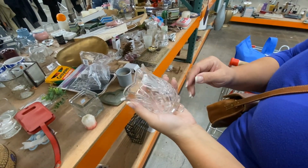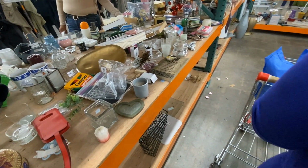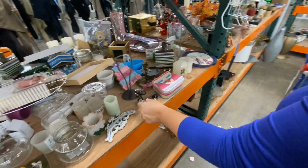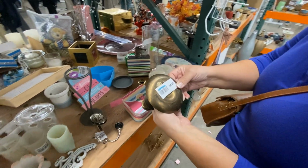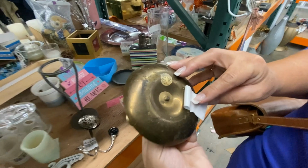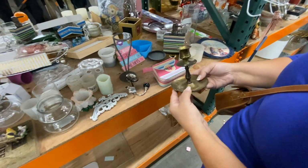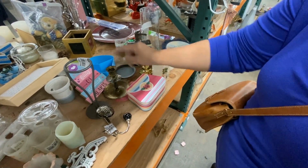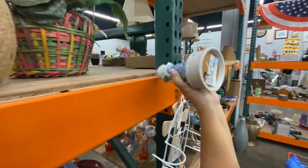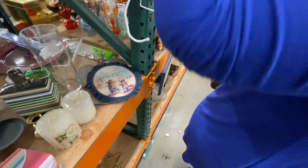I love lead crystal, and when I saw this votive holder, I thought I had to have it, so I did. This thrift store seems to be the home of broken music boxes, because I have picked up so many at this thrift store and none of them have worked.